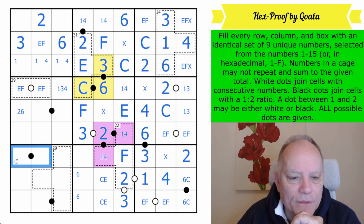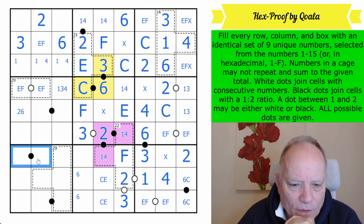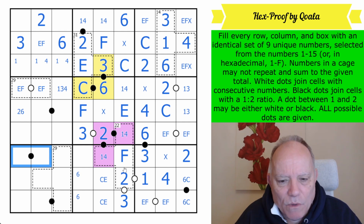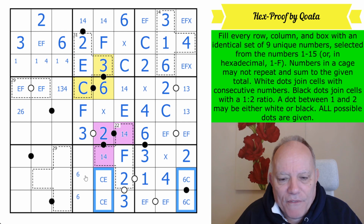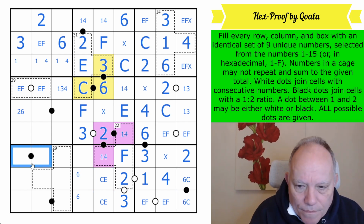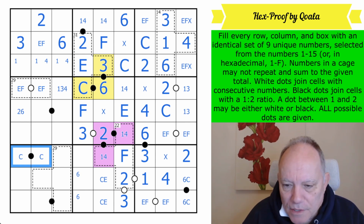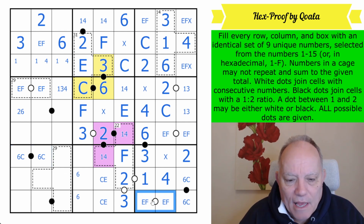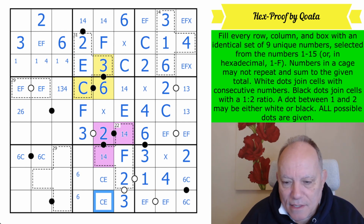So it's not a black dot candidate. No, X has already been used in this row anyway. What is this black dot? Is it... It can't be 4... Oh, I'm really confused. What? Oh, it's 6C. That's all that's left, isn't it? We've got a C to place. It is, in fact, we've got X-wings on 6 and C. Yeah, this is 6C. Okay. I mean, it's blindingly obvious once you see it, but I'm losing my reason entirely. Now, E and F are looking at that, so that's a C. That's straightforward.